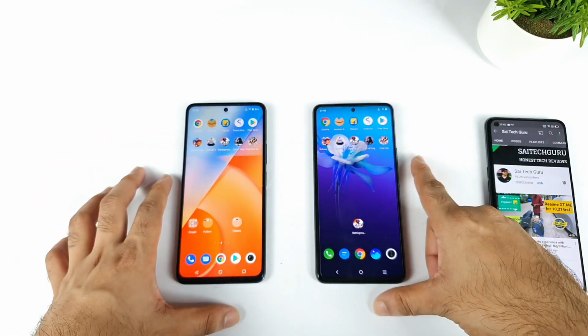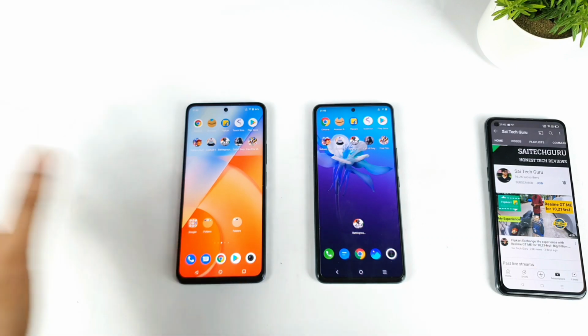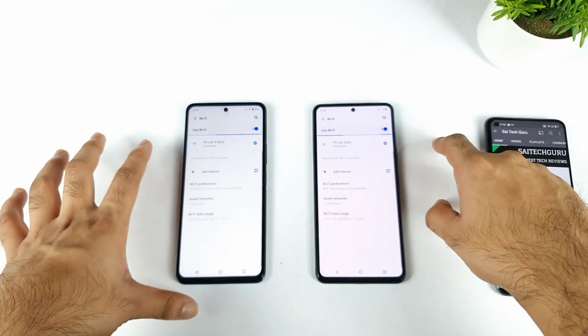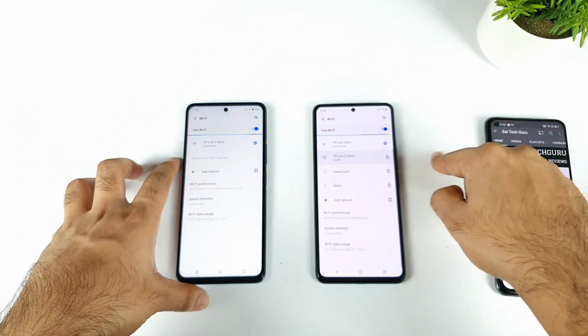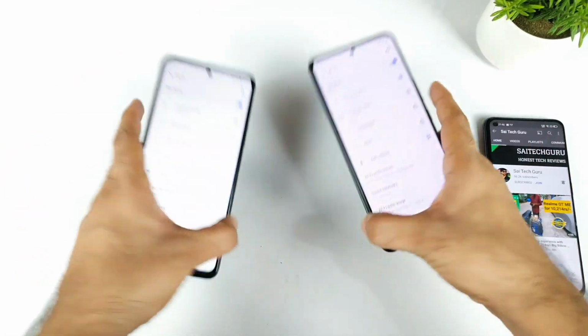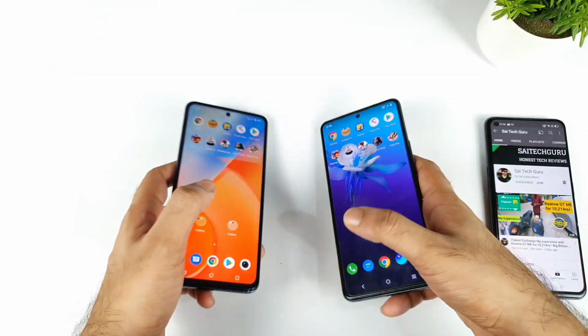So first I cleared everything from the background. There are no applications running in the background at this moment. Next, I need to show you what kind of Wi-Fi connection both phones are connected to. Let me connect to the same Wi-Fi network. Let me select the 2.4 GHz. As you can see, right now I connected to the same 2.4 GHz Wi-Fi network on both phones. Let me clear everything from the background again, so all the apps are completely clean.